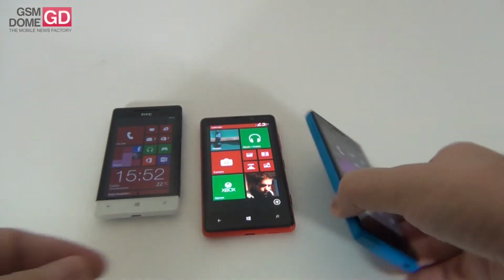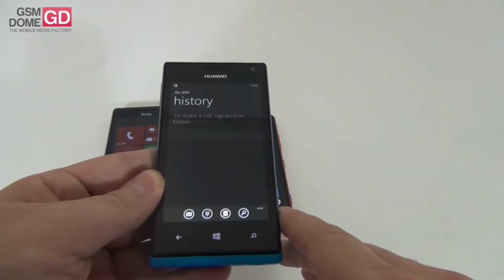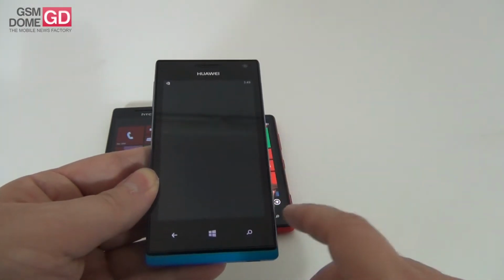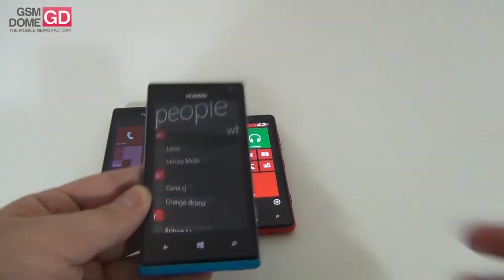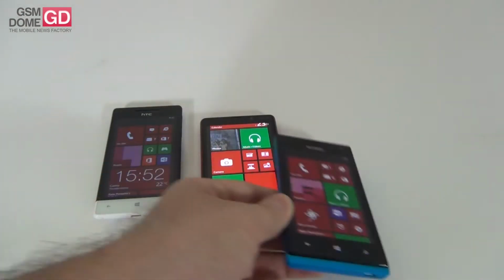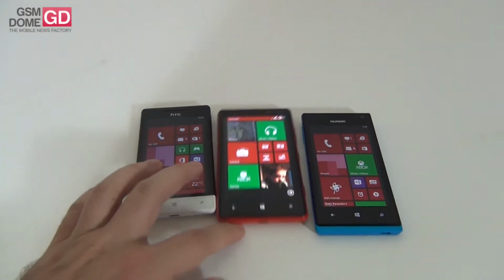And finally the Huawei, a pleasant surprise, it comes with a battery of 1950 milliamperes per hour. That should provide a bit over a day of use, so this has the best battery out of the three models mentioned here.